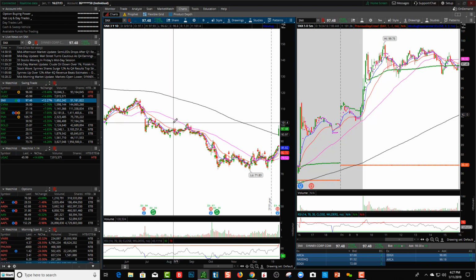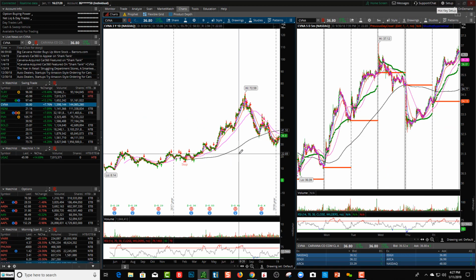So it's rejecting at resistance right up here, right below the 101. So I wouldn't put that one on the watch list.